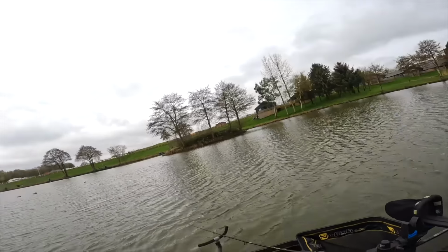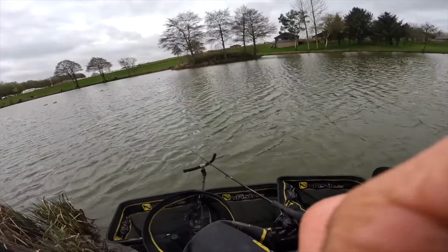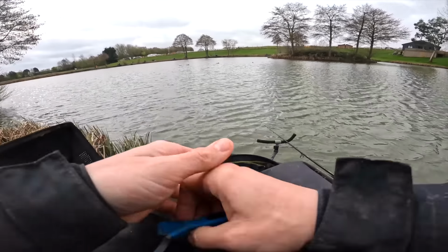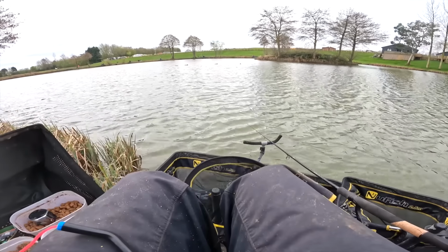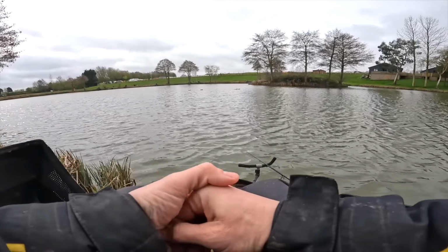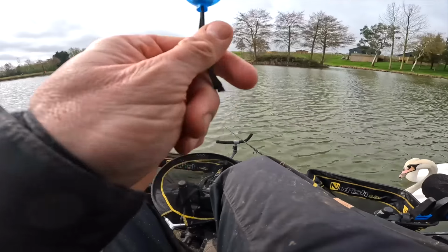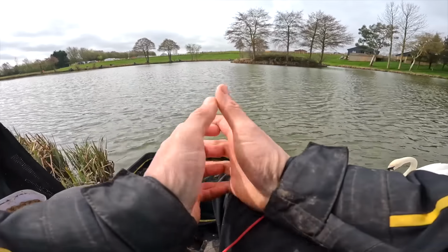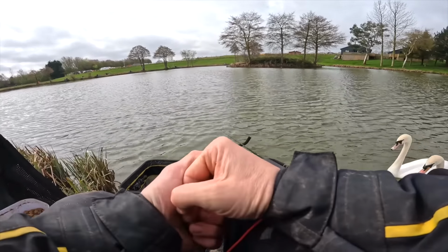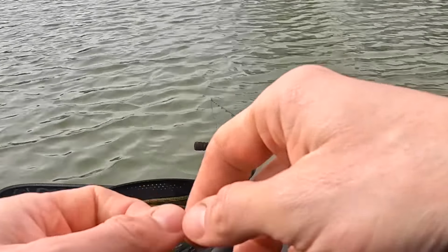Oh, there's a carp opposite, actually. But yeah, it's not electric, and I just heard from Sam on the other lake, and they're not catching loads on there neither. So I guess it's just a case of being patient and taking our time today. Another F1 seems to be off the island.